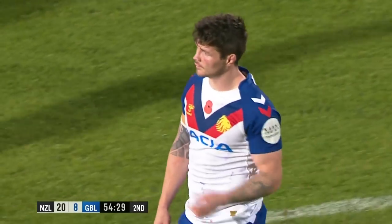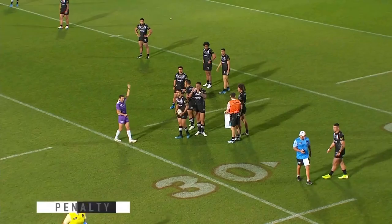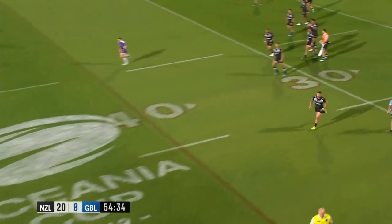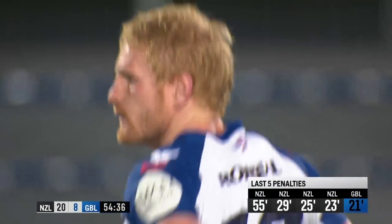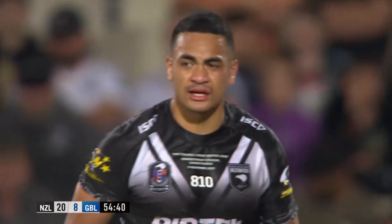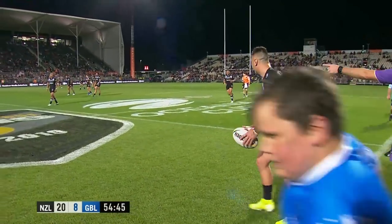So we're laughing at the reaction of James Graham. I would say the video evidence was compelling, Your Honour. Case closed. Straight for sentencing. Penalty count 5-4 in New Zealand's favour.